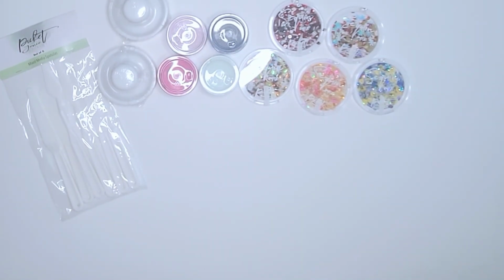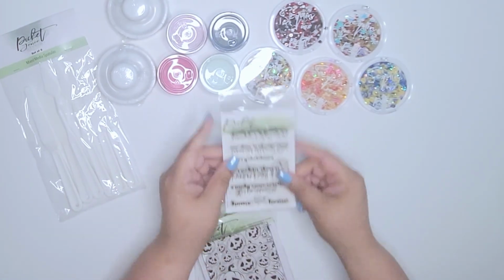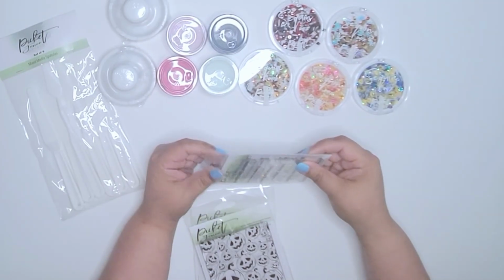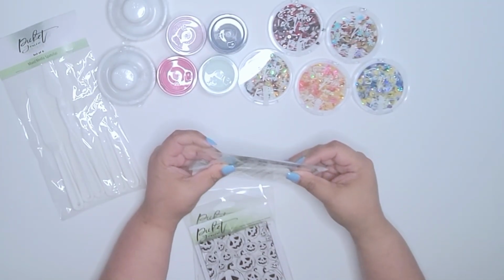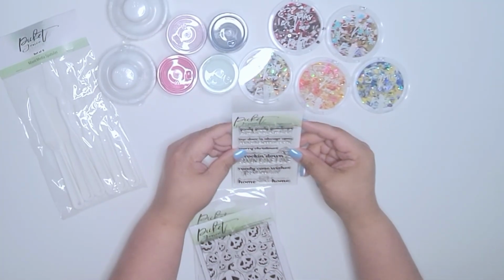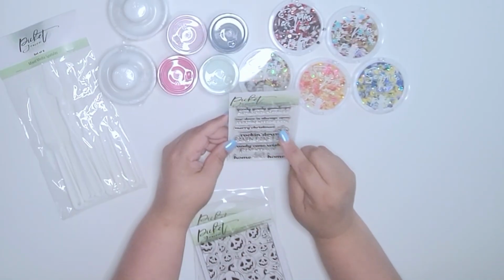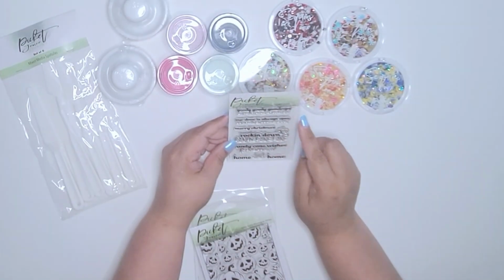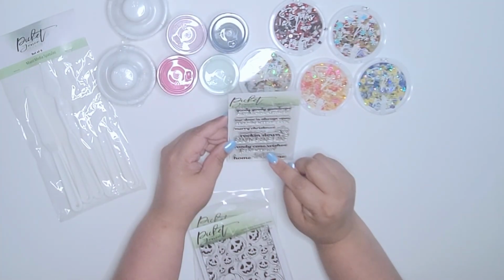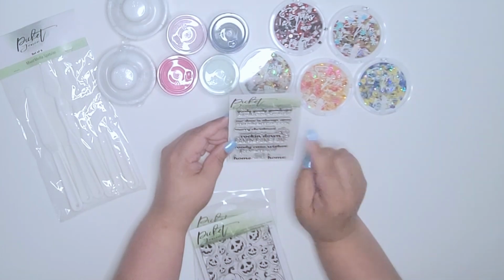The first ones I'm going to show you are the ones without a coordinating die. So the first thing I have here, see the name of it? No, it's covered. Okay, this one here's a Christmas one. And this is Goody Good Gumdrop. Christmas is almost here. Our door is always open during the holiday season.